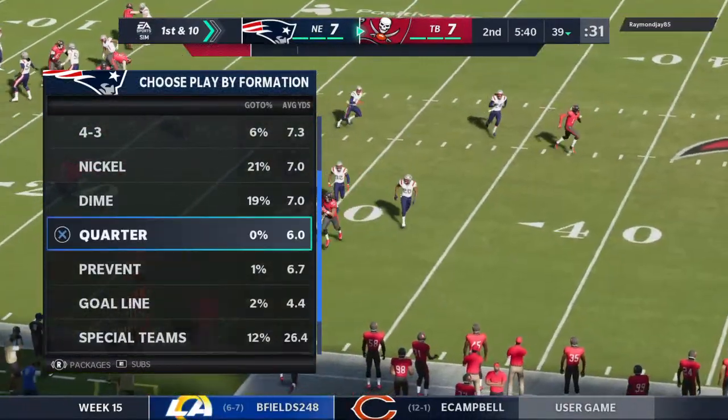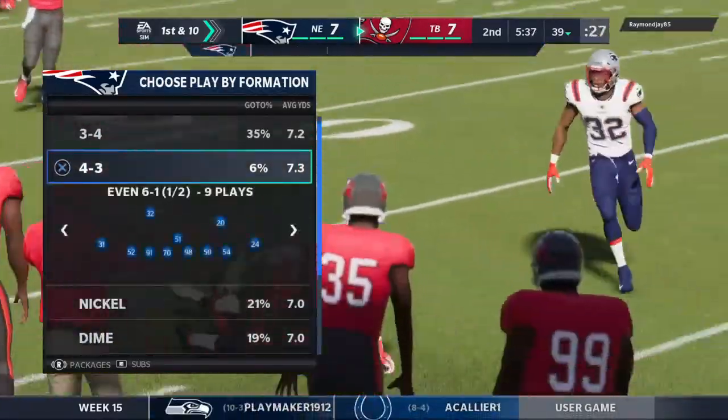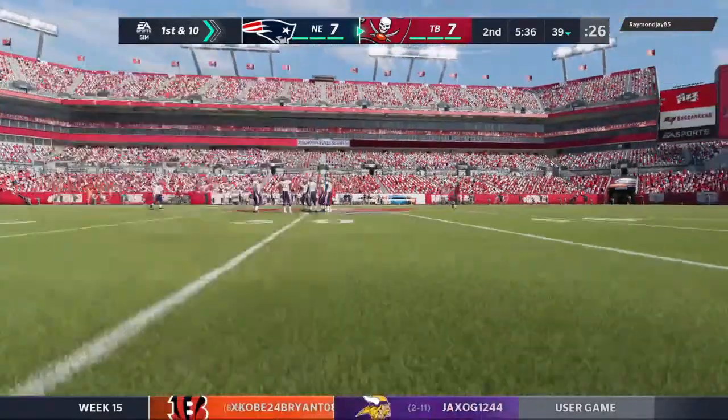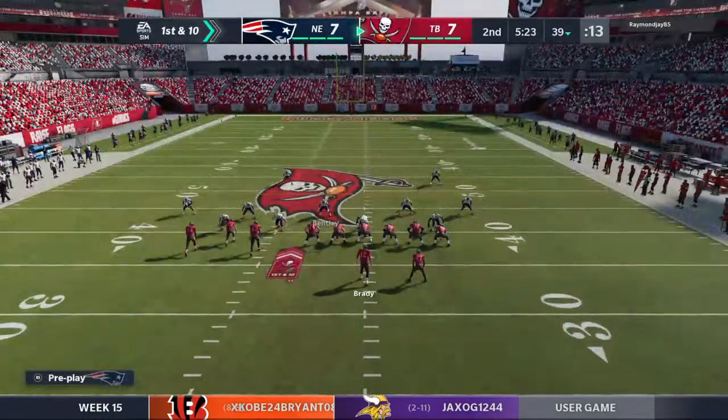No, that was great protection there because it allowed him to lock in on his receiver. Although I think he was looking for his tight end on the corner route all the way. Nice connection there for a really nice gain. So from the 39 now, they'll come up on a 1st and 10.